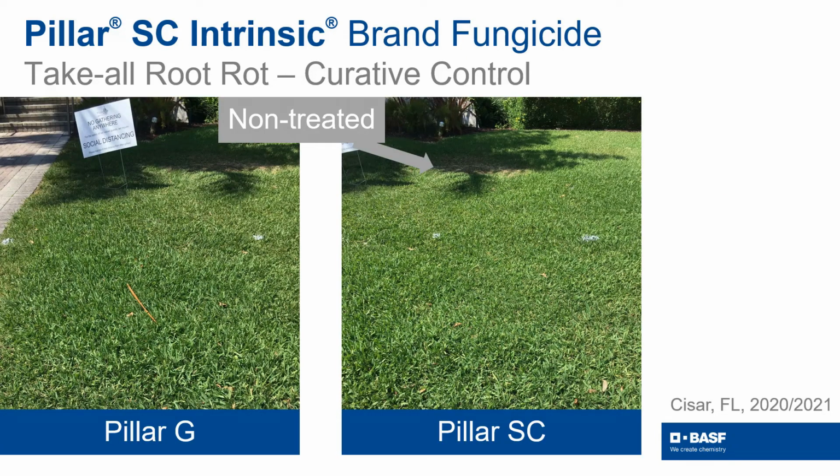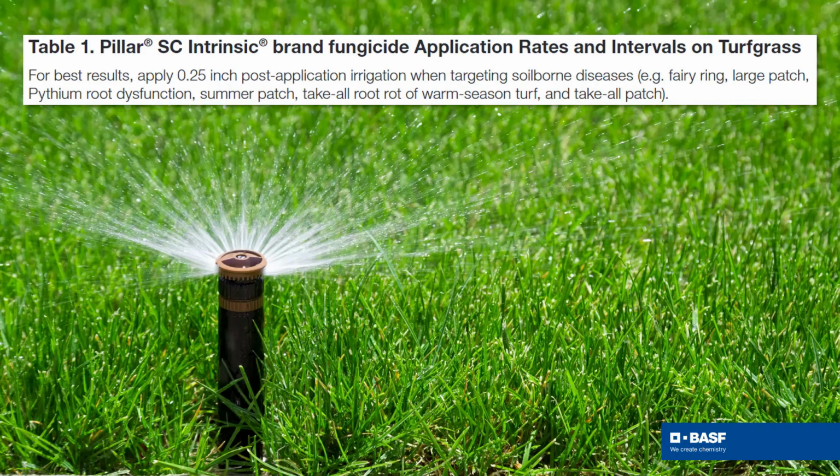Here are the plot photos here, and you can see Pillar SC provided excellent disease control and turf quality. When targeting root and crown diseases, post-application irrigation is beneficial because you want to drive that fungicide down into the root zone where these pathogens are active. So I know that's not always practical, but if you are able to manipulate the irrigation system and can water in immediately after these applications, you will see increased control, particularly for your root and crown diseases.